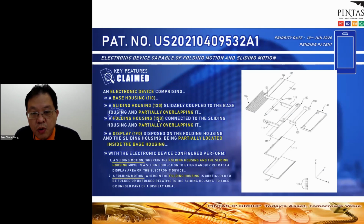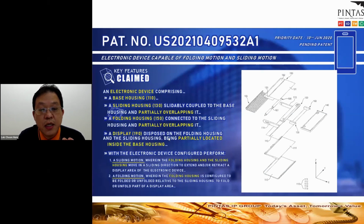You have the whole folding housing, partially overlapping with the sliding housing, and you have a flexible display, which is disposed on the folding housing and the sliding housing, and located within the base housing.